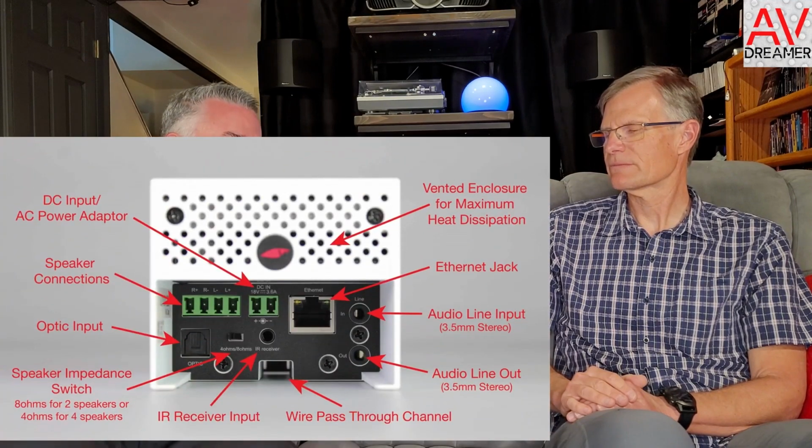I'll throw up some pictures here of some close-ups of the back. It looks like you have a number of connections. You even have an audio output on there? There is an audio output, so you can connect it to an external amplifier if you'd like, or a subwoofer. A lot of people do that within the room. It looks like pretty much all the jacks are covered, and you can even hardwire it to a network. Yes, if your Wi-Fi is sketchy in a particular area of the house, you can plug it directly in, as long as you have a Cat 5 or Cat 6 cable handy.